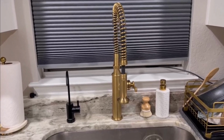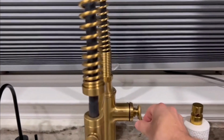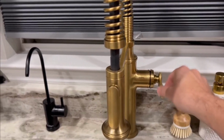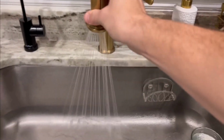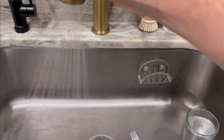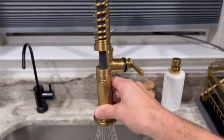Performance: Docknetic magnetic docking ensures secure and effortless placement of the spray head when not in use. Powerful flow delivers efficient water usage for quick filling and cleaning. Easy clean design, removable coil spring and coated hose simplify maintenance. Durability: Kohler's Proflex PEX supply lines offer superior flexibility and leak resistance compared to traditional metal lines. Lifetime limited warranty, backed by Kohler's reputation for quality and reliability.